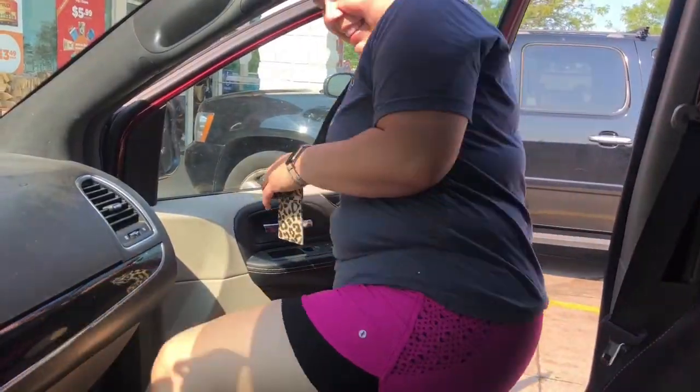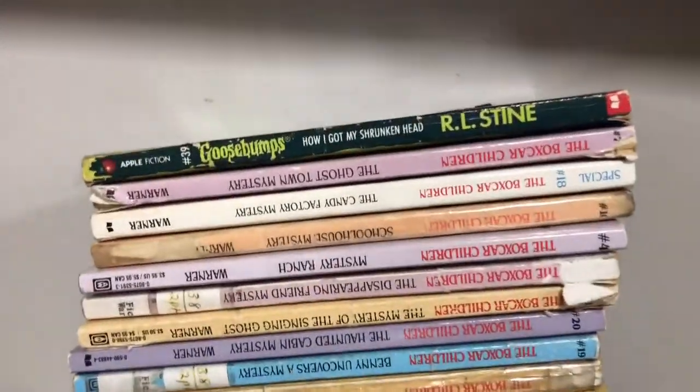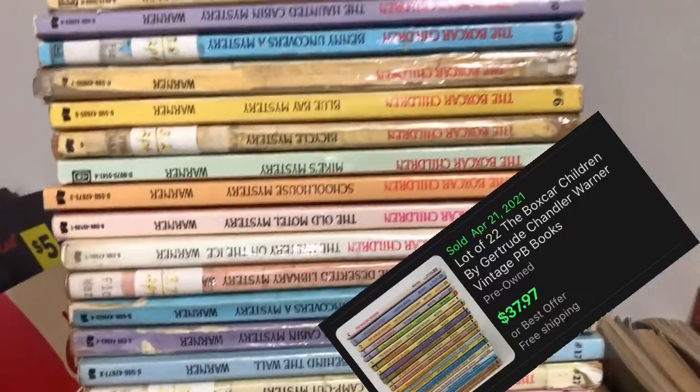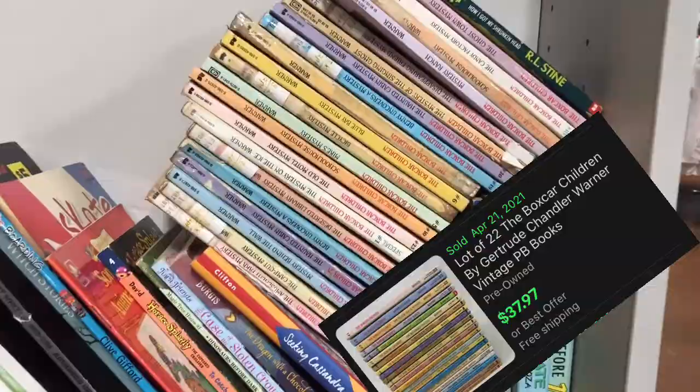What's up? So we're looking at children's books, and there's one Goosebumps, and the rest of these are all Boxcar Children. And they're not in great shape, but they're 50 cents a piece, and in a big lot like that, I can add them to the few that I already have.